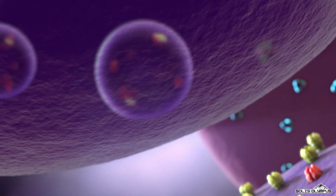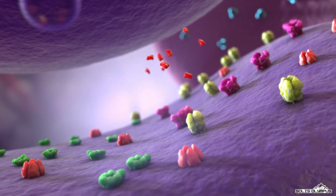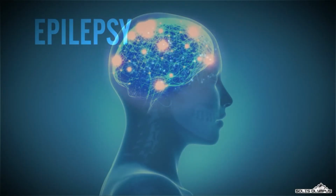Functions of GABA are closely related to mood and emotions. It has an inhibitory action, which stops neurons from becoming overexcited. This is why low levels of GABA can cause anxiety, restlessness, and epilepsy, which is the condition caused by overexcitation of neurons.